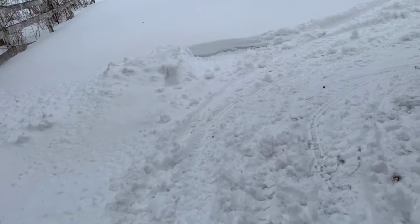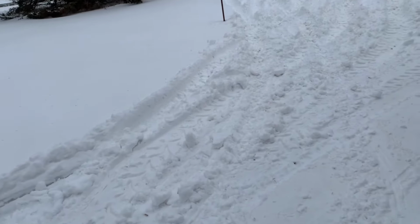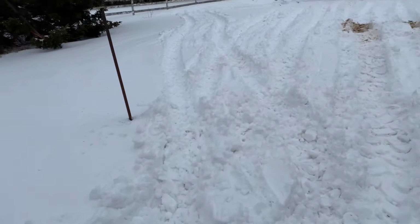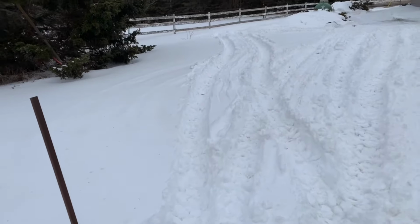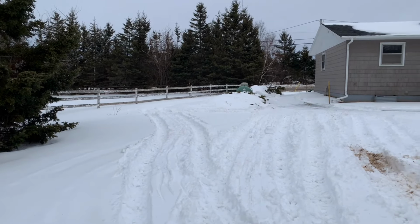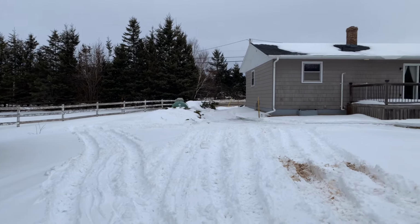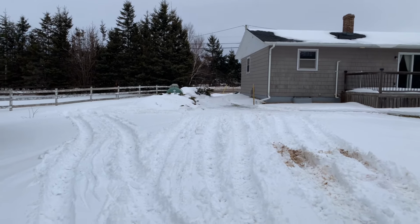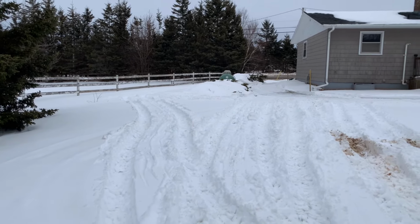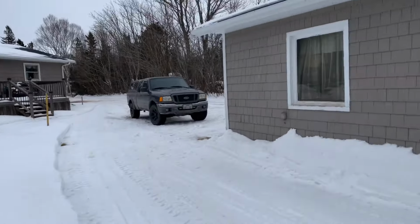Snow has kind of warmed up a bit, so the snow is kind of like a snowman snow. So then we come up here and drove out through that way. Out around by the other side of the propane tank and around the front of the house. So anyway, that was kind of fun.